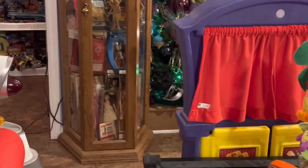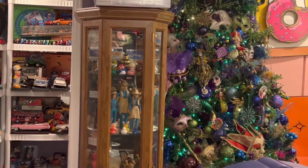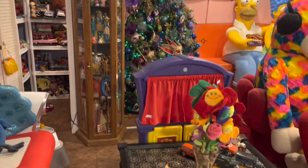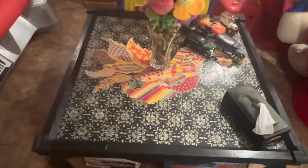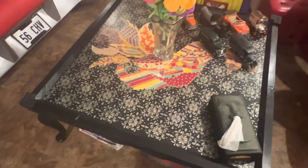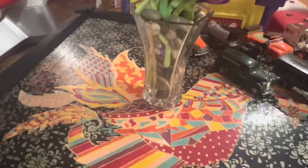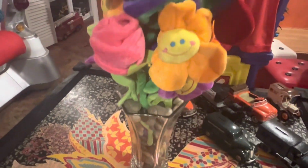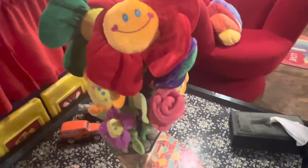All right, let's see what else we have in the room. Well, we have the curio cabinet. I was telling you that was my mom's. It's probably only worth about $45, but I'm glad to have it as part of the toy set. Then we have this cool peacock table here. The peacock table is probably worth at least $75. On the peacock table, we have our cool Easter Island tissue holder that's worth about $20, and this cool vase of plush flowers worth about $15.